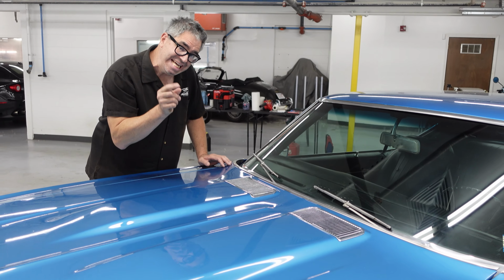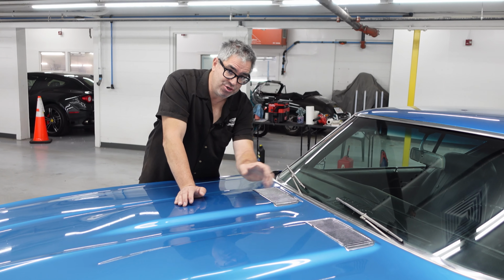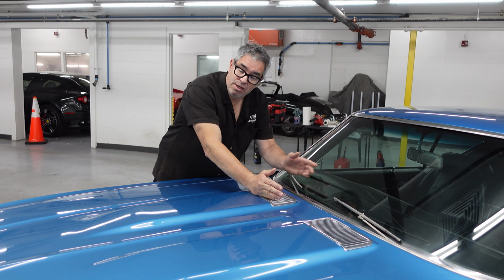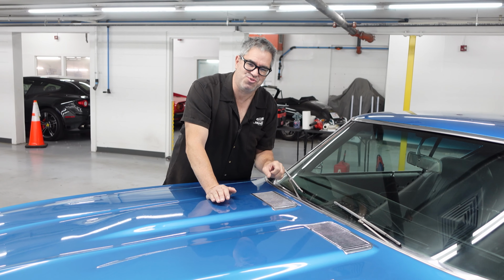But the irony is, unlike 1970, where this cowl induction system would feed the engine with a flapper door, in 1969, these two cowl vents feed air into the cowl, which is separated from the engine bay. So these actually feed air into the car for ram air for the driver and the passenger.